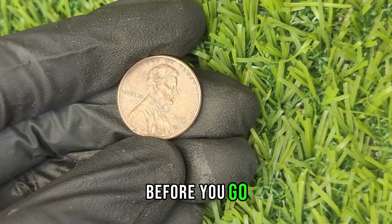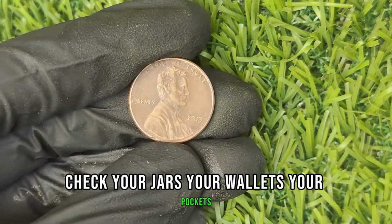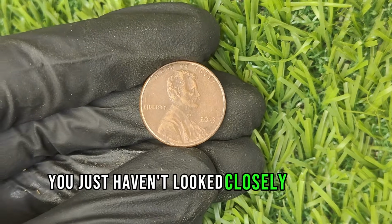Before you go, take this as your sign to start searching. Check your jars, your wallets, your pockets. The treasure might already be yours. You just haven't looked closely enough yet.